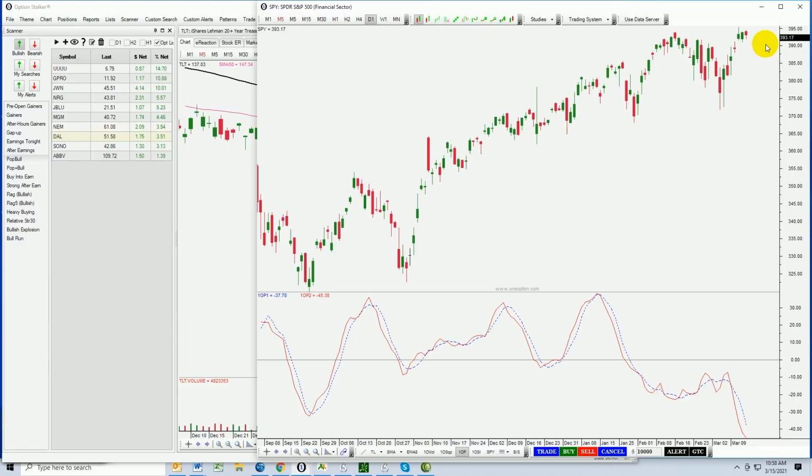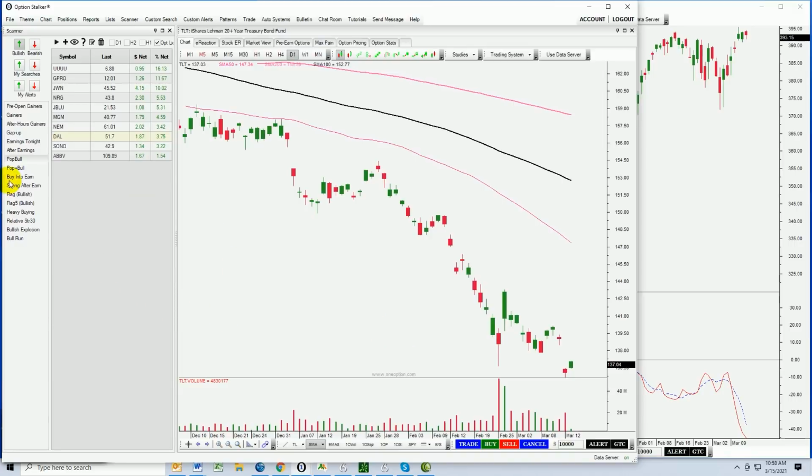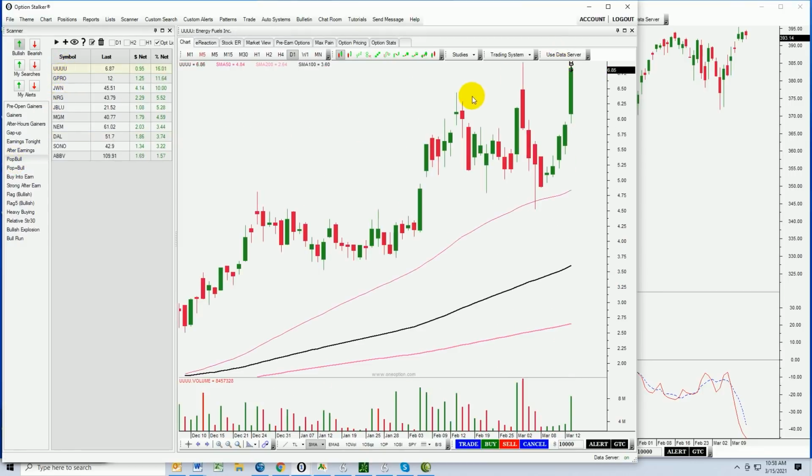I feel there will be plenty of opportunities for us to get long in the course of the next month or so, and I still favor selling out of the money bullish put spreads on strong stocks that are breaking out. So let's look for them. Let's see what we can find today. I'm going to go right to my favorite swing trading search in Option Stalker.